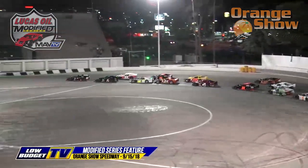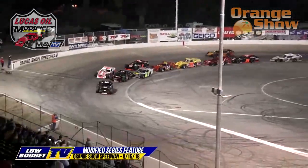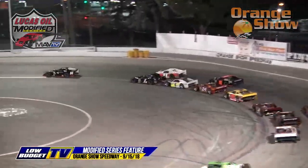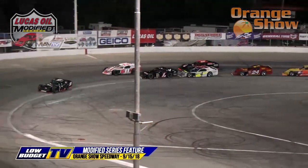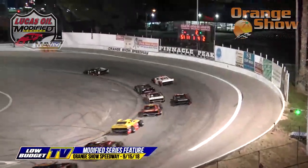Well, early lead is the number 51 of Martis. Jim Martis, your leader right now. Jeremy Kay fighting for the second spot with the hitman, Capello. Capello in the 11 on the outside of Jeremy Kay. These two duking it out for second, all the while Minch, your points leader in the number 4 machine, in tow.